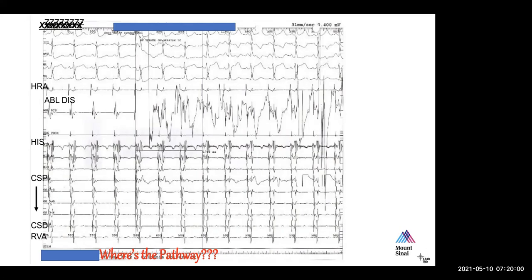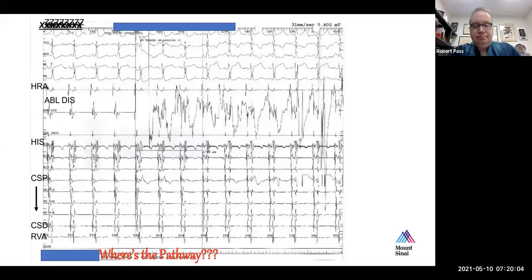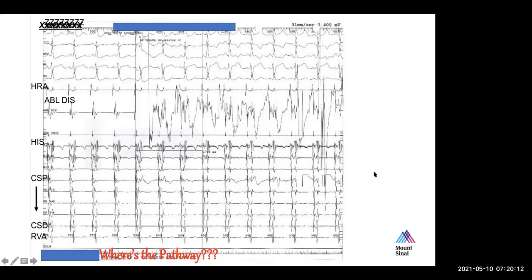So I'm looking at the His and coronary sinus catheters, and this is A, H, and V. The catheter just underneath, the one after the one that's underneath His, I cannot read. What does it say? Seems like it has the first retrograde P wave. It's maybe the proximal coronary sinus catheter that has the earliest retrograde P wave.